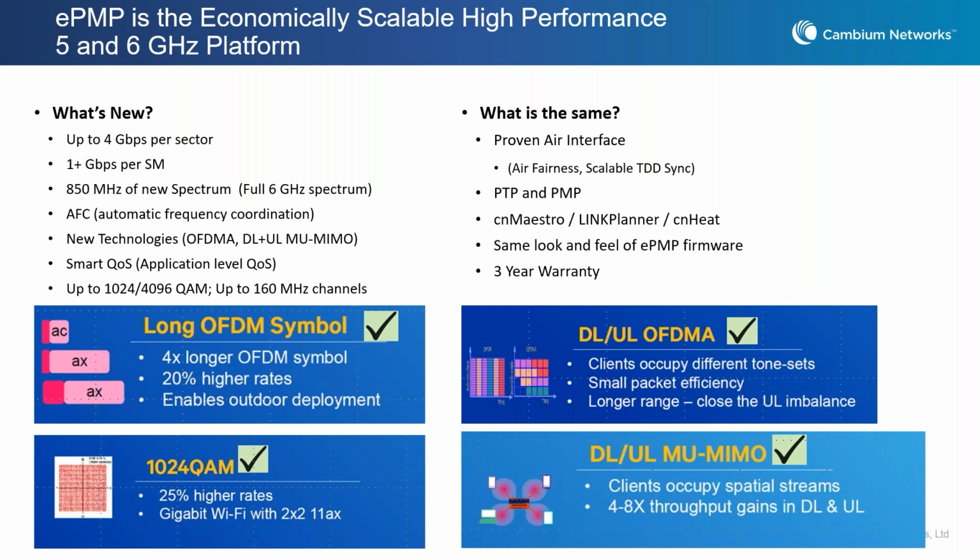There's also a number of new technologies that are brought to the game with 4000 series. OFDMA, so being able to subdivide up the frame and the air interface to handle small packets and small TCP ACKs that are coming back in a more efficient way. We support uplink MU-MIMO. So historically with the 3000, we supported downlink MU-MIMO. In this case, it will also do uplink MU-MIMO. And then you see the higher modulation.